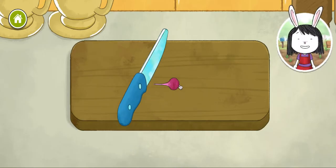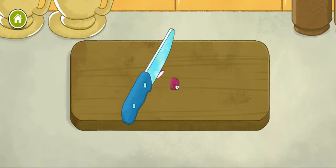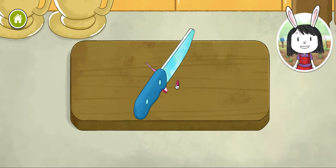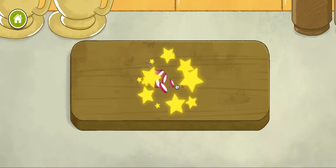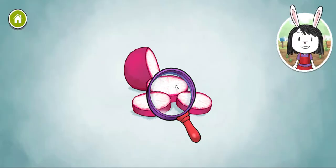The seeds inside some vegetables can grow into new plants. Some vegetables look really different on the inside. Radishes are root vegetables that grow underground. It has red lines coming out from the center that look like a flower.